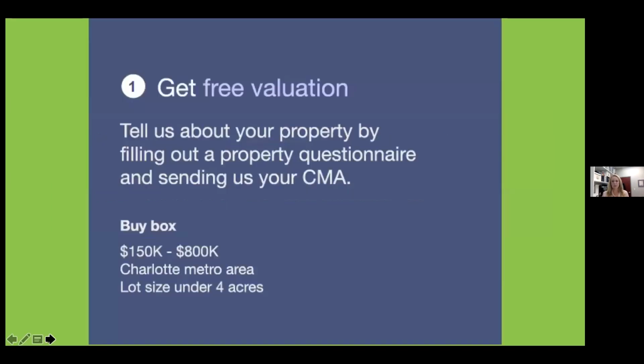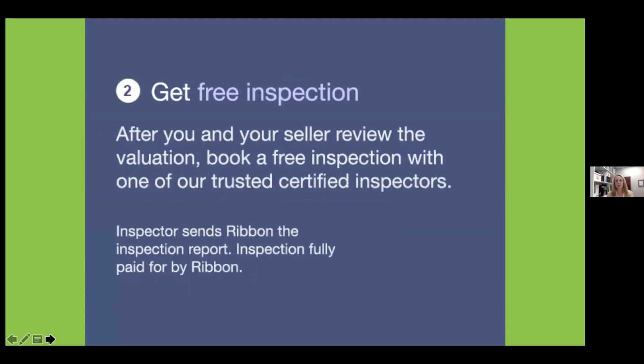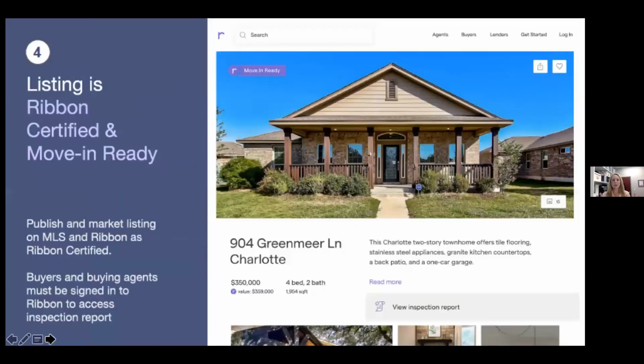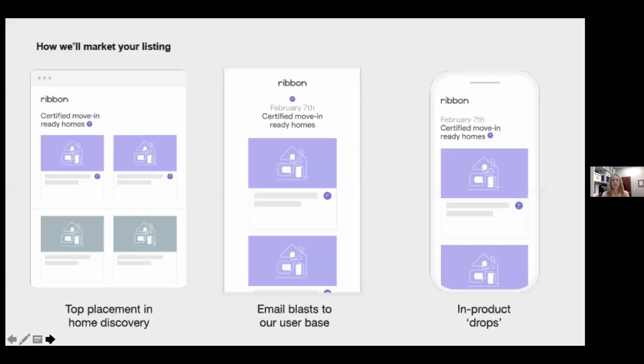When you get that free valuation, you're going to get questions, and they will work with people in the 150,000 to 800,000 range in our area, the Charlotte metro area, and they just won't go over 4 acres. They're then going to do an inspection. They'll send someone out for free to do the inspection. They'll keep the report and share information with you as you desire. If you complete the repairs, then they are going to deem it move-in ready and certify you.